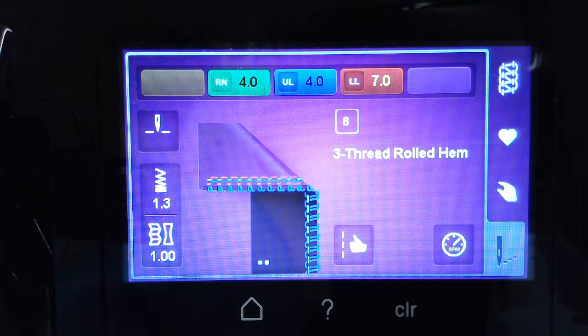I have my presser foot pressure on 4. That's the default setting. And my stitch length is on 1.3. So that's that. And again, serger cone thread in all 3 positions.